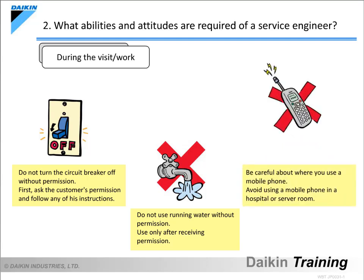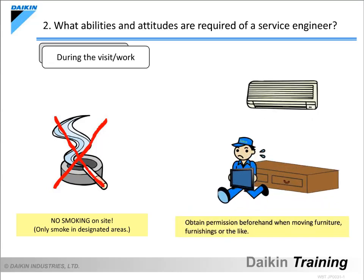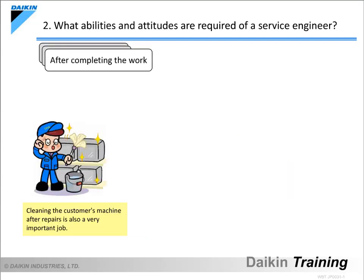There are places where a mobile phone should not be used. Make sure to check whether a certain location is suitable before using. Do not smoke while you work. Only smoke in designated areas. If furniture or furnishings must be moved to conduct the work, obtain permission from the customer before attempting to move them.